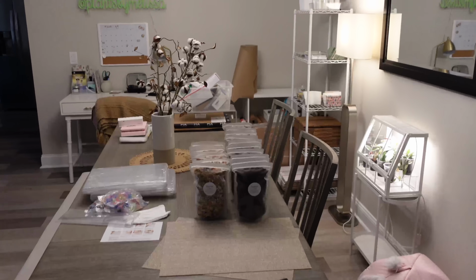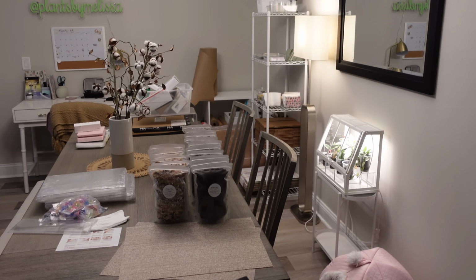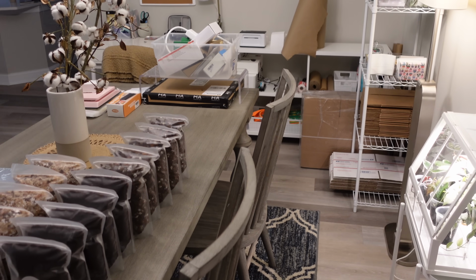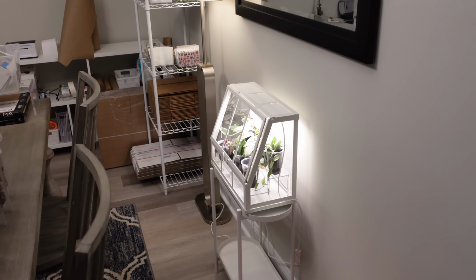So this is my little dining area. I just wanted to give you a little sneak peek. This is where I'll be shipping and packaging plants. My other Ikea cabinet I'm going to put right here. I haven't built it yet. I do have some supplies over there that I have for the cabinet, so I hopefully will be able to build that soon, and then I'll have it close to that cabinet.